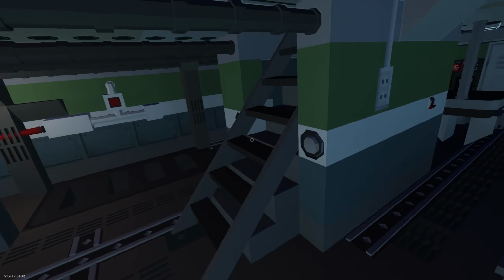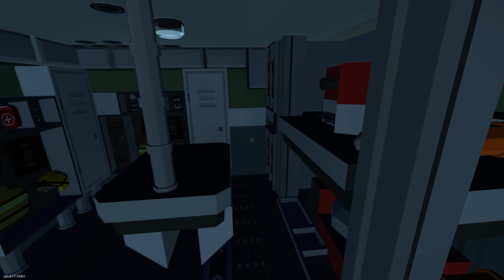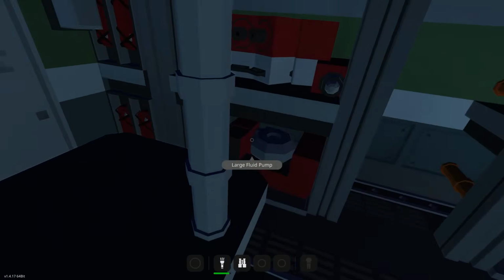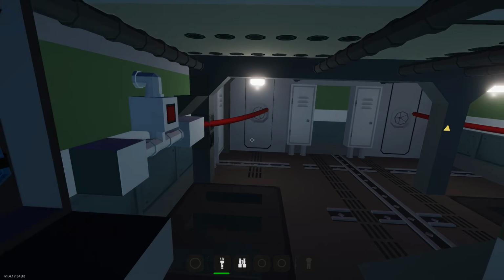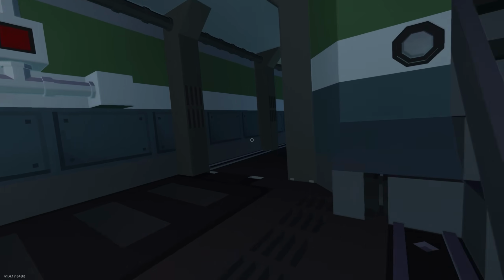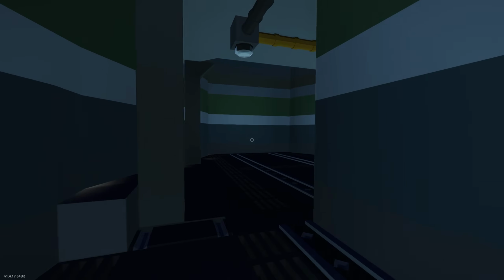Alright, so we're inside the lower compartment, it looks like. What do we have around here? It looks like a bunch of just equipment, storage. What is this guy? Nothing. Alright. Nothing else in here. Okay, let's go through here. We do have some fluid hoses, possibly for refueling. Another hatch over here. Now let's go up around the side.